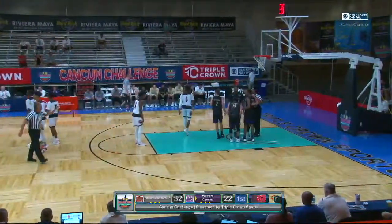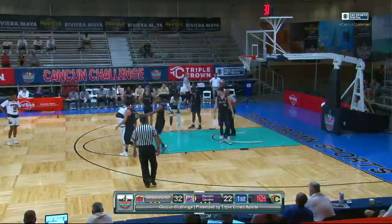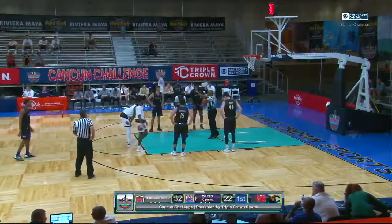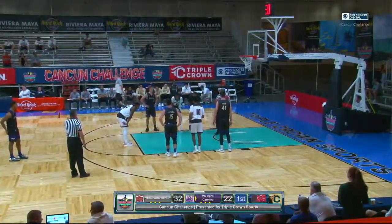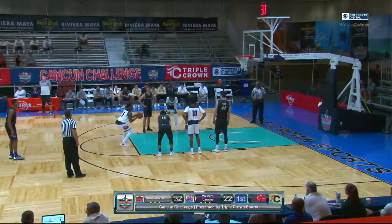Gamecocks on a 10-0 run. They lead 32-22. Western Carolina has turned it over 15 times in the half. Jacksonville State, 15 points. Excuse me, let me check that again. The Gamecocks, 12 points off the first 14 turnovers that they committed in the half.